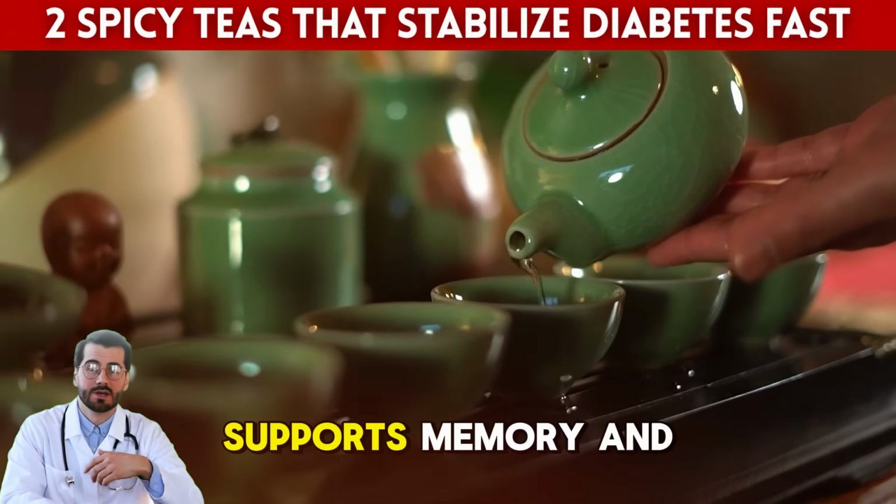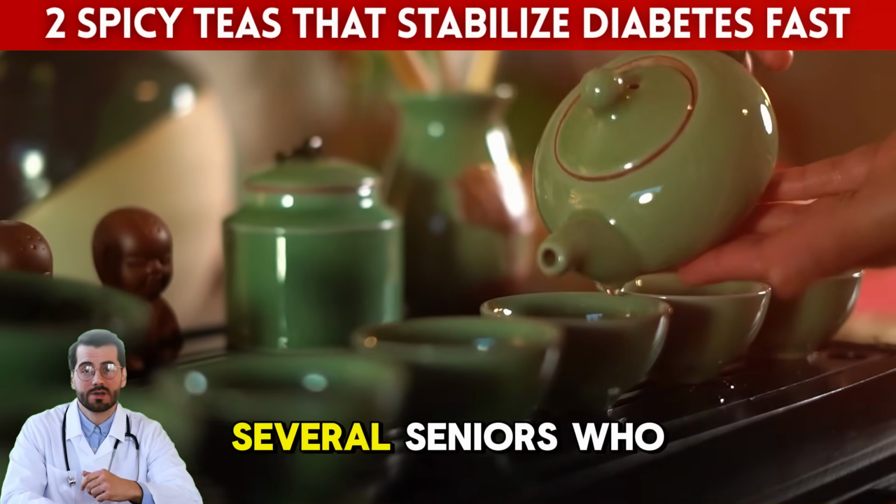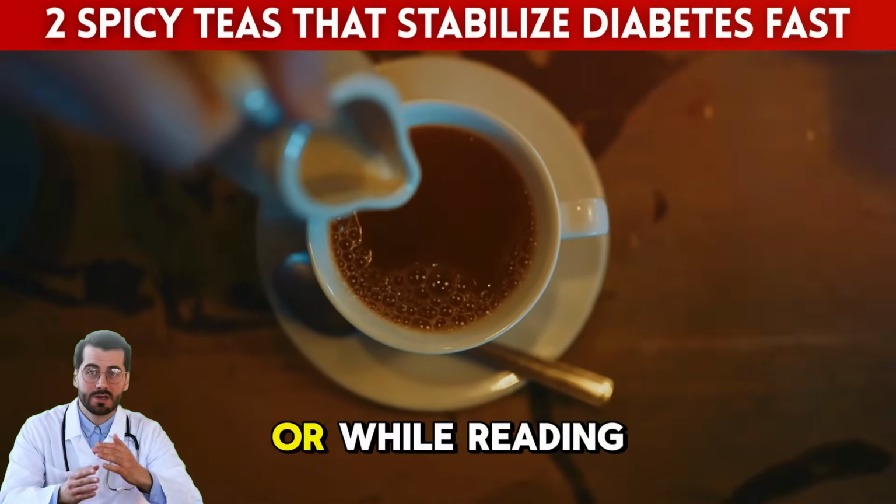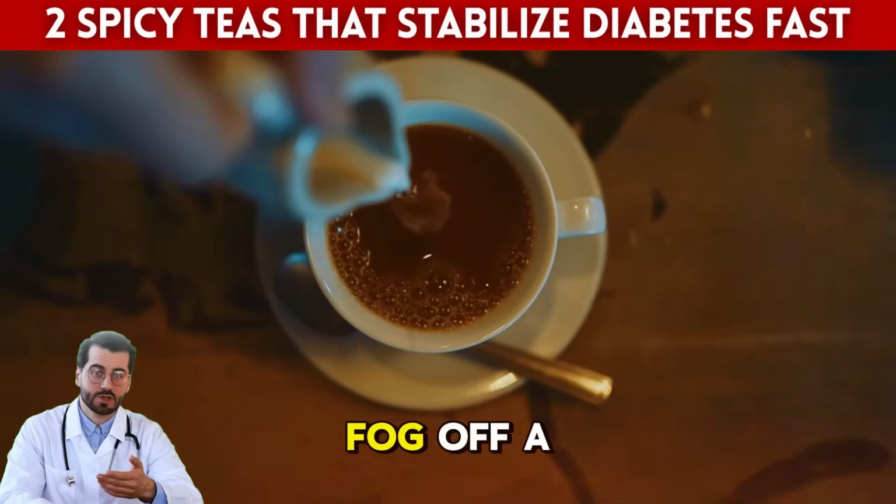Green tea also supports memory and brain clarity. Several seniors who drink it daily say they feel more alert during conversations or while reading. It's like wiping fog off a window.